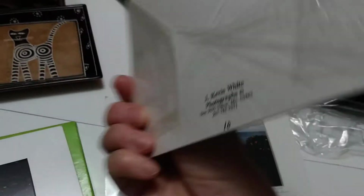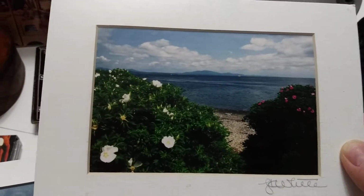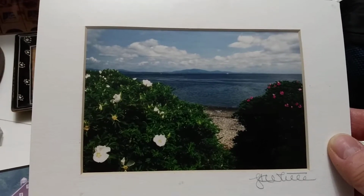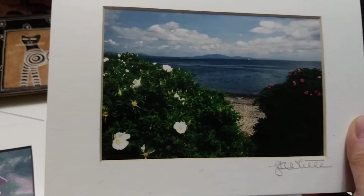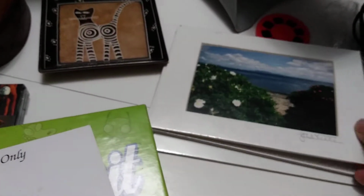Number 10. So obviously somebody was up in Maine on vacation, probably bought these photographs with the intent to frame them, and never did, because they're still in their cellophane package. And this is a beach scene, again by the same photographer. I'll probably lot these up and sell them as is, without framing them, and see whether there's some interest in them.